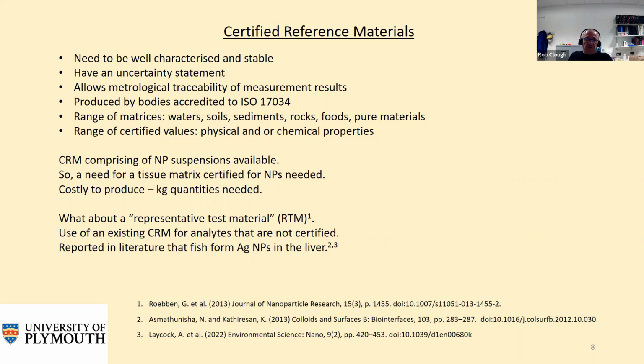Certified reference materials, we move on. So a brief suite of what they are, and they need to be characterized and stable. And as I said earlier, CRMs are not available for tissues, so we need some. They're costly to produce. Kilogram quantities are needed. So if you can imagine trying to produce a nanoparticle fish tissue, for example, that would be prohibitively expensive. I'd hate to think of the cost involved, but I suspect it would run into hundreds of thousands of pounds, dollars, euros, zlotys, whatever currency you want to think of.